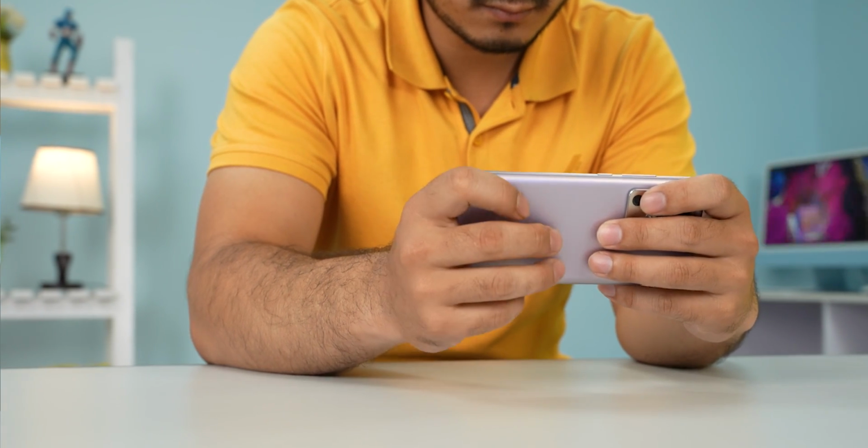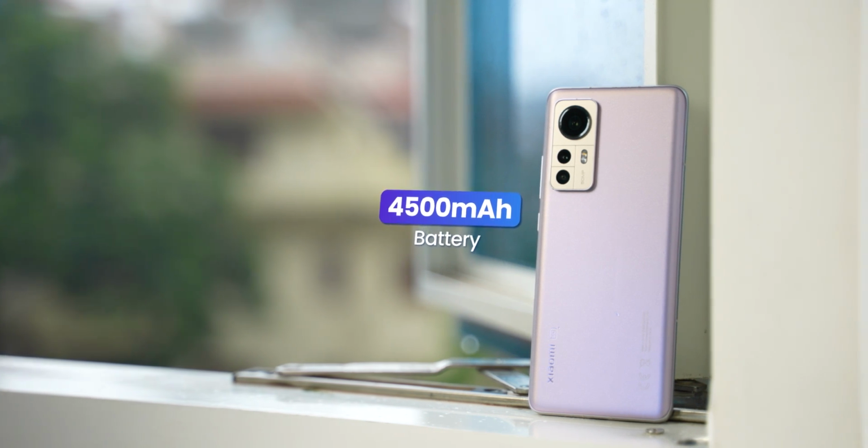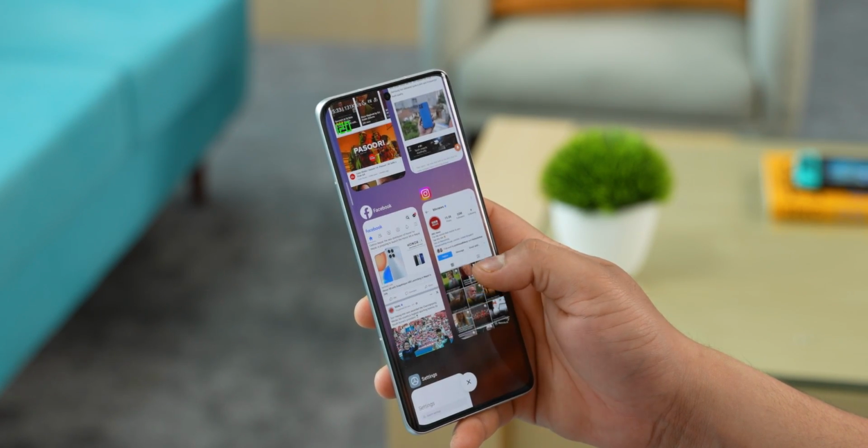Not just the compromised cooling solution, but its physically compact size also means that gamers might have a difficult time adjusting their grip here. Okay, performance aside, the big 4500 mAh cell on the Xiaomi 12 is also quite impressive for such a compact phone. But its battery endurance is not that spectacular, since you can easily burn it before the end of the day. I guess this average battery life is because the display does not use an LTPO panel like other high-end phones. So this screen can only switch between 60 to 120 Hz, which in result takes a toll on the battery.